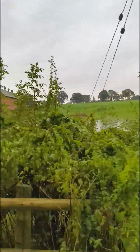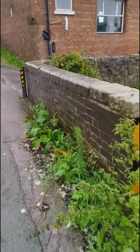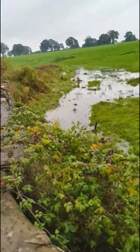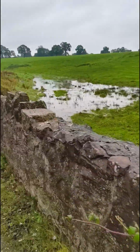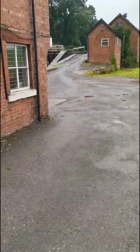That just gives you an example of how much it has rained. In terms of rain now, not that much really. It's seemingly stopped, a little bit of spitting every now and again, but nothing really major. So now onto the canal.